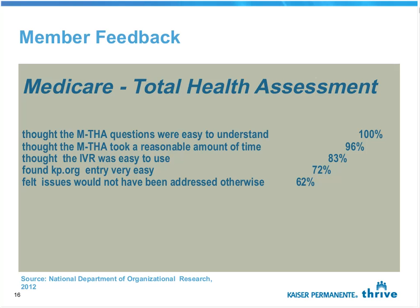They thought that this assessment took a reasonable amount of time. The feedback was about 96% of the time. Yes, they said that it was reasonable. We're looking at approximately a 12-minute or so completion rate on average to complete the assessment. We were most surprised, pleasantly surprised, that the IVR was rated easy to use. We were under the impression that it would be difficult for our Medicare members or an older population potentially to use the IVR or to engage with it or like it. However, it was rated as fairly easy to use. Our KP.org entry is very easy. We're actually in this region able to capture just right about 50% of our membership will complete this on KP.org.